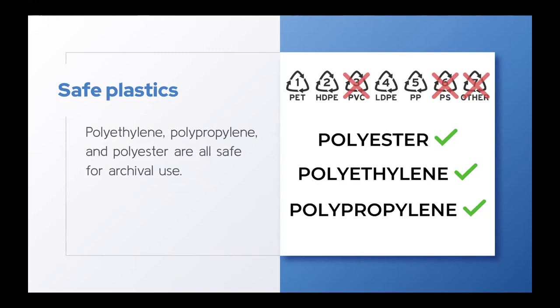I put the recycling numbers up here. Archival suppliers certainly don't use recycling numbers as part of their classification, but I just wanted to show how it puts plastics in perspective. Number one, PET, is polyester, two and four are versions of polyethylene, and then number five is polypropylene. So these three archival plastics exist for a lot of other resources in our life, but they are also the ones that would be commonly used, and we'll see all different types of enclosures in a few minutes made out of these three plastics.